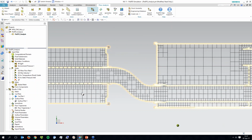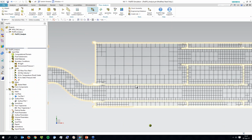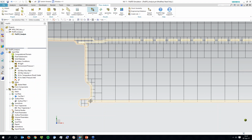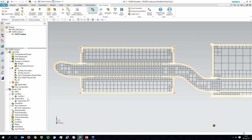As we come over to this section over here, you can see the grid density is quite low, but just for demonstration purposes, you can get an idea of what the mesh looks like. A thing to particularly note is we do not have a fine mesh at the walls. In the boundary layer regions, we do not have that very fine mesh because it's not required in FlowEFD. We have a proprietary method for solving for the boundary layer, which means we don't need that very fine grid resolution.